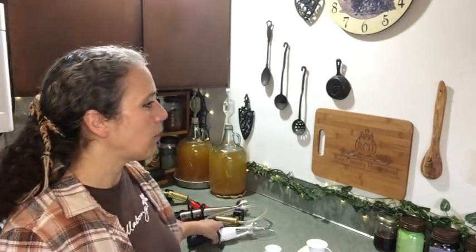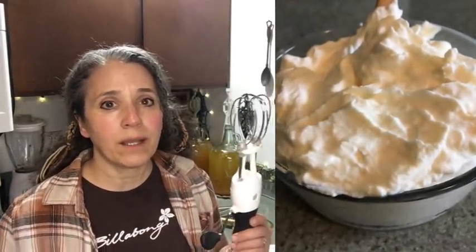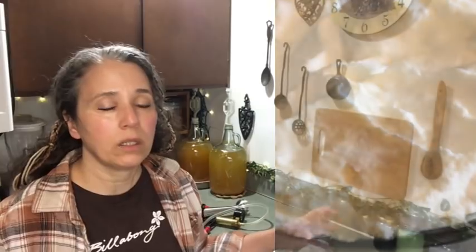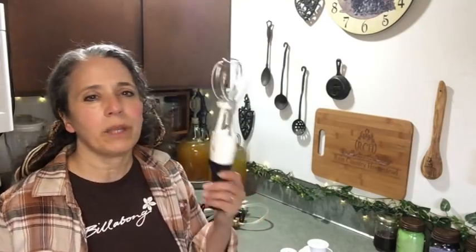The rest of the time, whenever I need to mix something, I just use this little OXO egg beater. I use this for whipping cream, whipping eggs, whatever it is I need to whip, even making mashed potatoes. Unless I'm in a hurry and I really need to do it quickly, then I might pull out the electric mixer. But this doesn't require any power. I think I paid $20 for it. Again, this comes down to, what do you need it for?